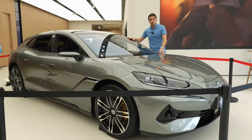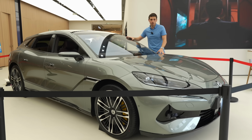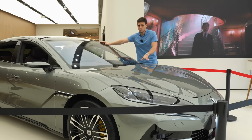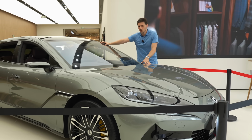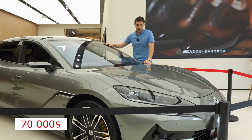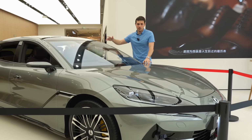The electric version is known to have 960 horses in total, 3 electric motors and a battery of about 100 kilowatt-hours. I think that BYD won't provide a larger battery. They'll be greedy because of the price, less than 500,000 yuan. That's what they say. The official price will be announced in a week.